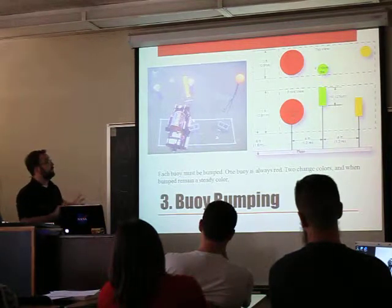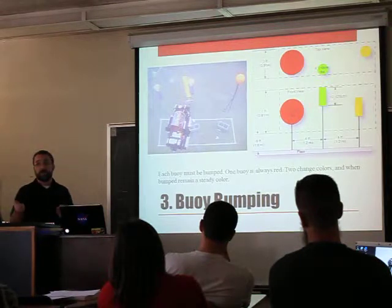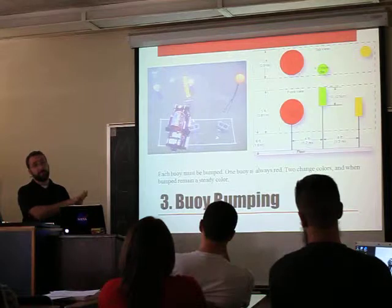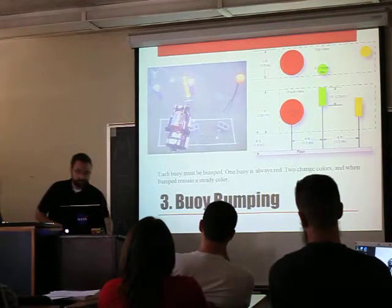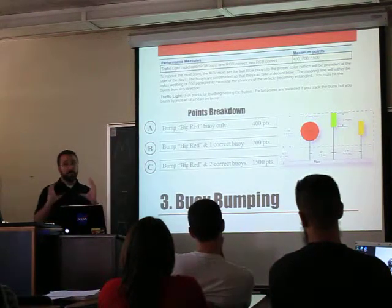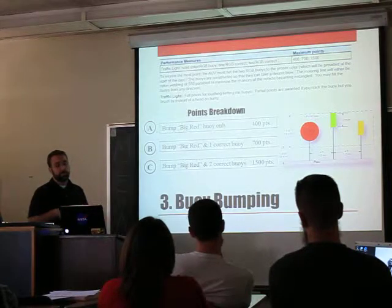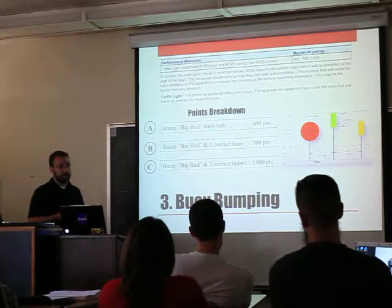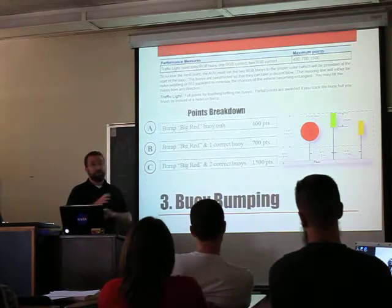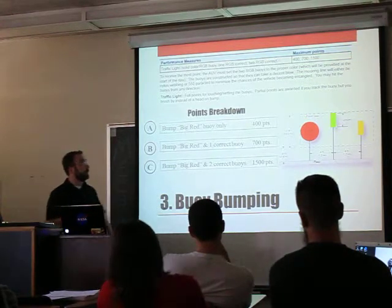So the buoys were flashing red, yellow, green. And in the morning, they told the teams what color they had to hit the buoys, because whenever you hit a buoy, it stays that color. Okay? So there were different point values for all of it. The one was red all the time. It had no light. So you had to hit them and make them all be a certain color to get max points. So if it was red, that's my example here. If they said in the morning, okay, bump all the buoys and make them red, so you have to go do that and you get 1,500 points.